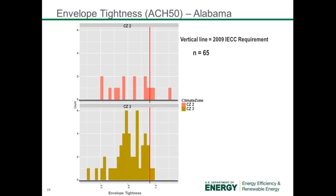So let's begin with a distribution of the key item observations. First up, we have the envelope tightness. Now let's take a few minutes to understand what we are looking at, because several of the upcoming slides follow the same approach. There are two charts on this particular slide. This is because Alabama has two climate zones, climate zone 2A and climate zone 3A. The total number of observations for envelope tightness are indicated by the number N shown on the top right hand side of the slide. In this case, it is 65.